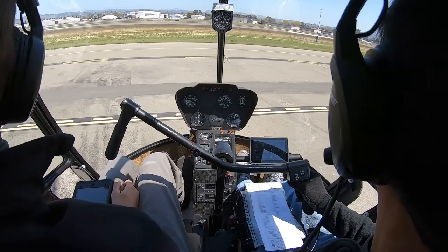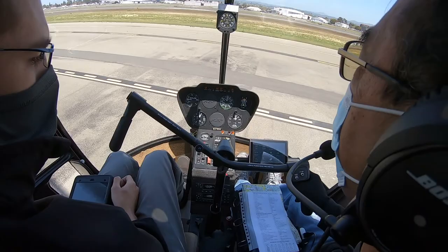Helicopter 9 is to your tail. Hover taxi to taxiway Zulu and hold position. Hover taxi, taxiway Zulu, hold position. 479 is to your tail.